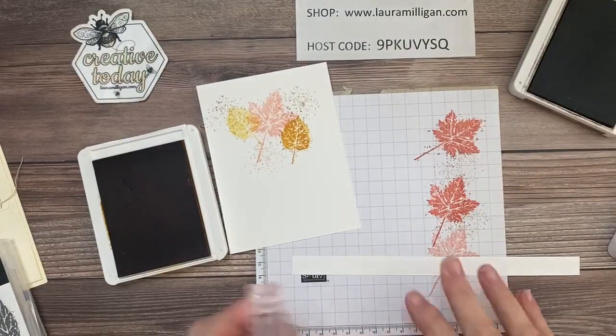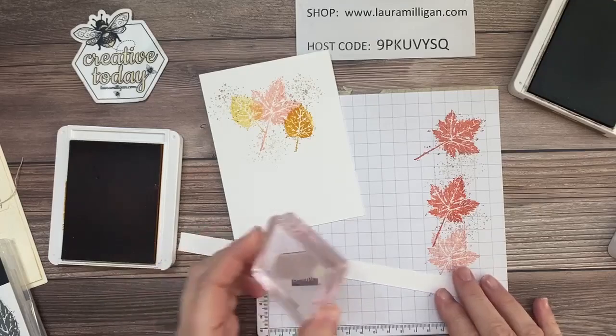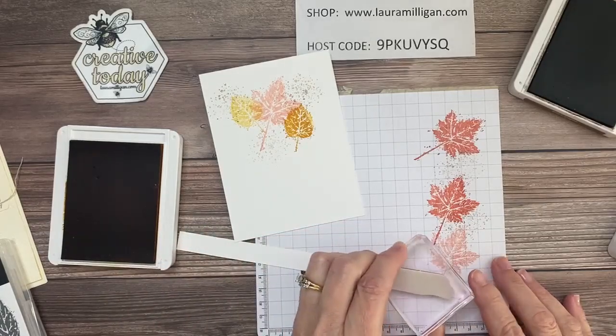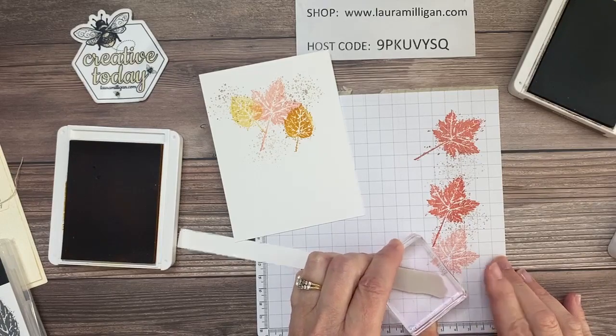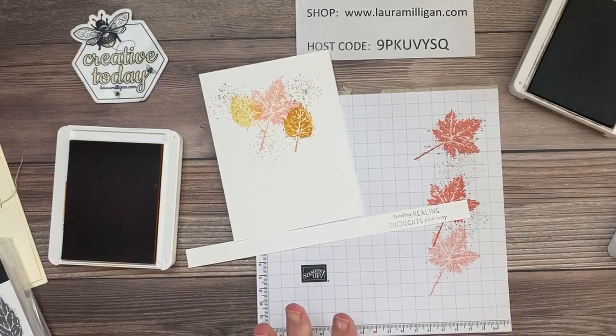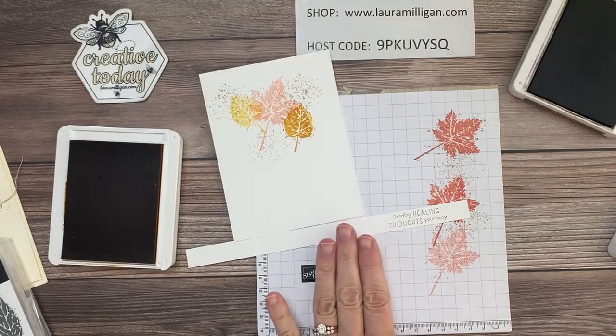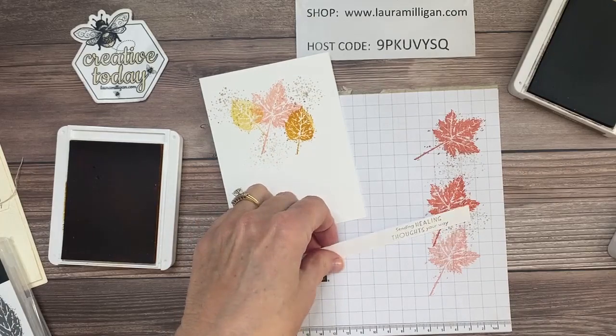This is called Inspired Thoughts. It's the same set that Sherry and I used for our Gorgeous Leaves class to go. Okay, so I'm going to do that. Sending healing thoughts your way. There's different ones, and the thing that I like about that Inspired Thoughts is that there are things that you can put on the outside of your card and then coordinating greetings that you can put on the inside of the card, and I always like that.